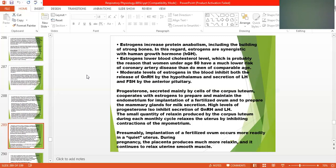A small quantity of relaxin produced by the corpus luteum during each monthly cycle relaxes the uterus by inhibiting contraction of the myometrium. Presumably, implantation of the fertilized ovum occurs more readily in a quiet uterus.